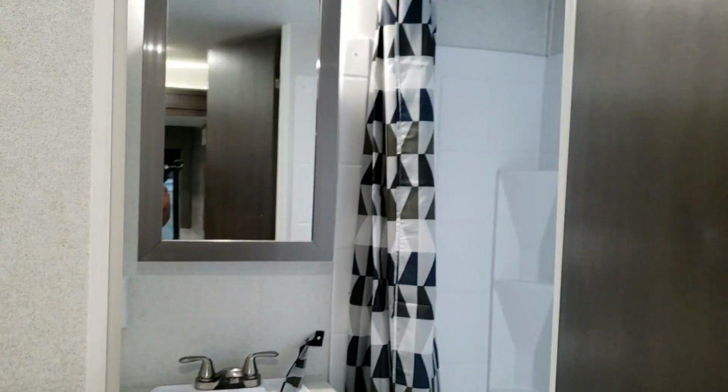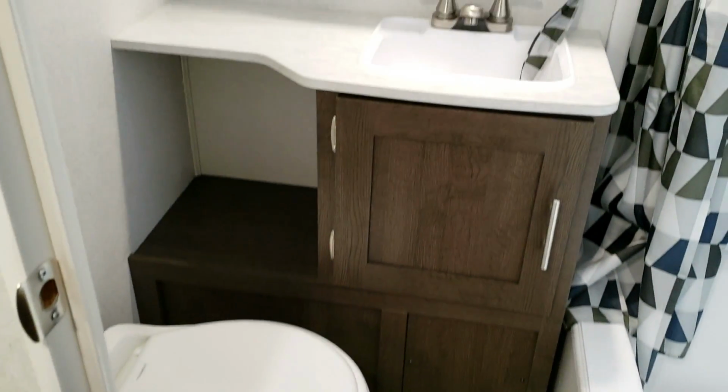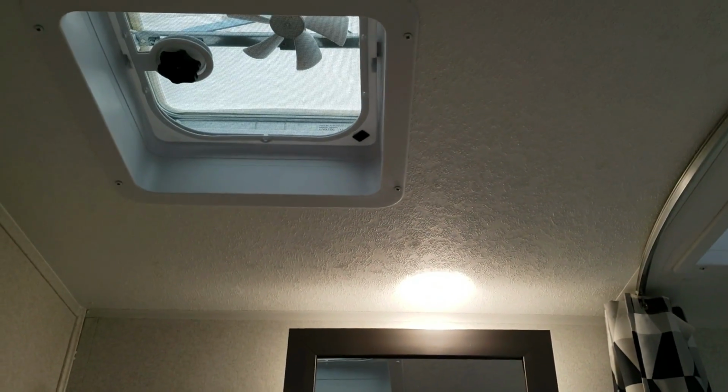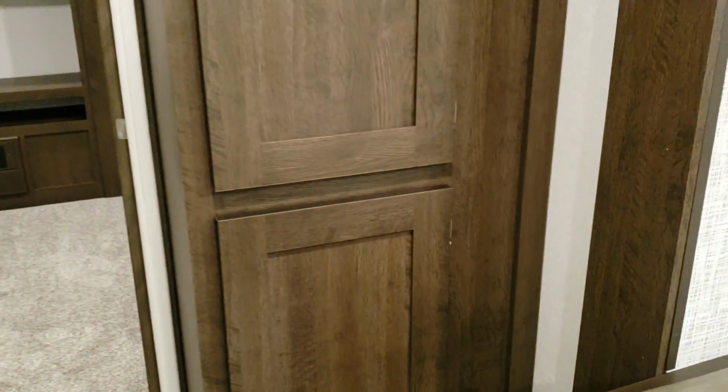Bathroom area behind this door. And here you have your toilet, foot flush toilet, little sink area, some storage down below. Small tub or shower, whichever you want to use it for. ABS tub surround to kind of protect the wall. Skylight up above. Little fan up there. Medicine cabinet mirror there. There's also a little area back here, more or less kind of a pantry area for your food.